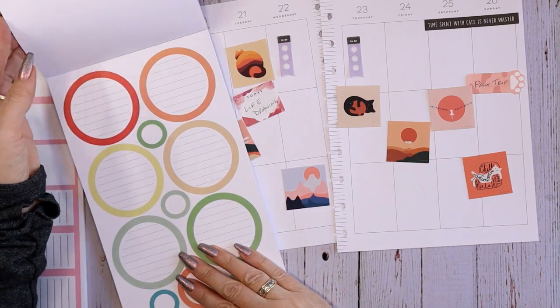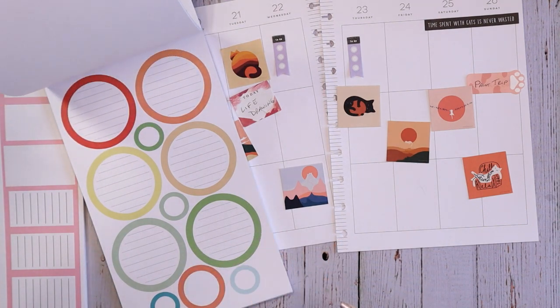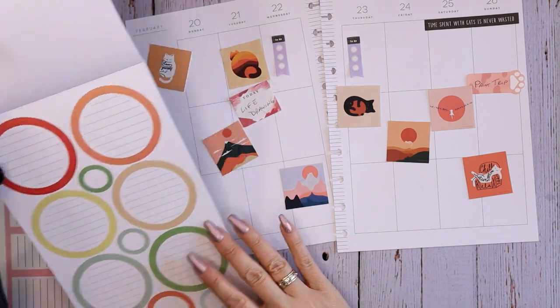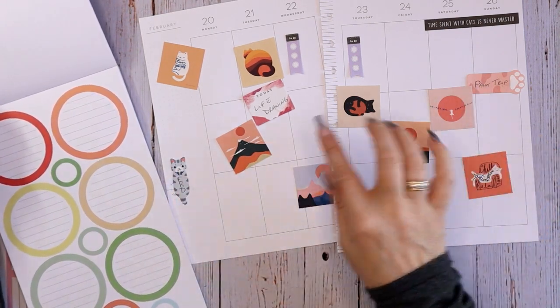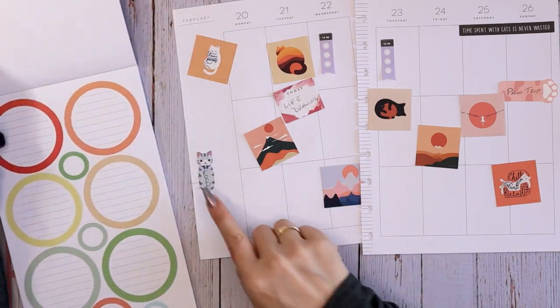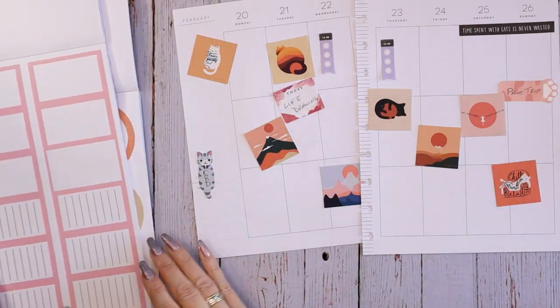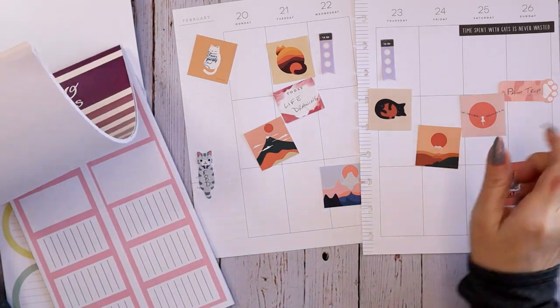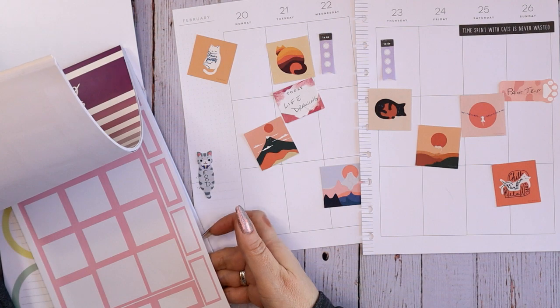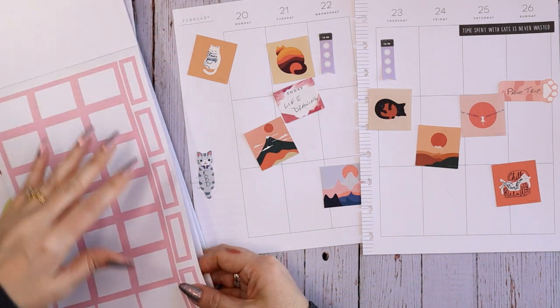So I feel like I have two choices. I can just stick to round for fact of the days and do square here for functional stuff. Maybe I'll do that because there's only 3. Let's do that. So let's grab, I want slightly smaller than square for that because I don't need a huge amount of space. I think this one.